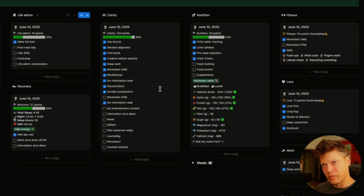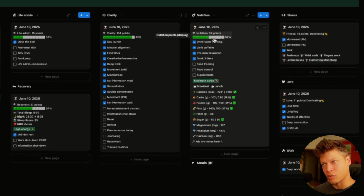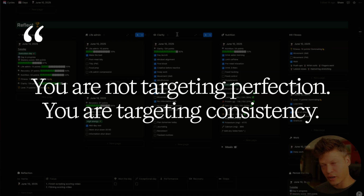So let's move to step number 4, and let's get back to our typical habit tracker. A typical habit tracker will show you that, let's say, you've completed 80% of your routines. Now, this is actually quite different from this percentage that you're going to see here or here or here. This is not a percentage of the maximum number of possible points that you can ever get. No, no, no. This is a percentage of our target for this specific cycle. This matters a lot because you're not targeting perfection, you're targeting consistency.